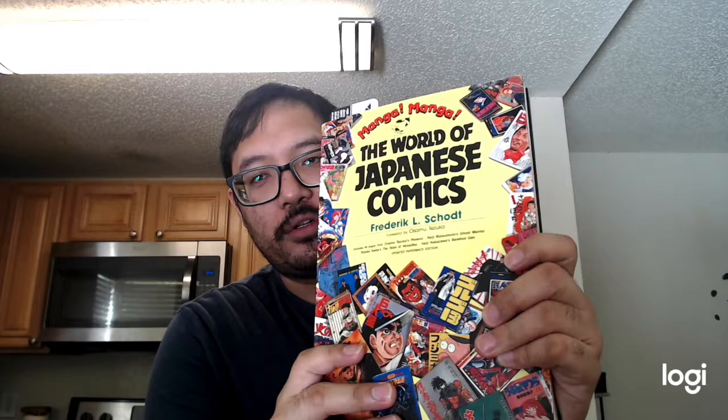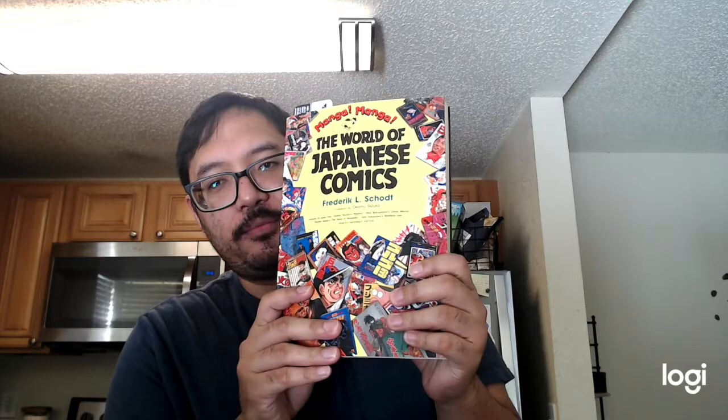So first thing I picked up was this history book of Japanese comics. It's called Manga, The World of Japanese Comics. This was by Frederick Schodt, foreword by Osamu Tezuka, and I think this book was made in the 80s. From what I learned, this book was one of the many reasons Japanese comics made it to America. It's a history book of the early times all the way to present time, which was in the 80s.